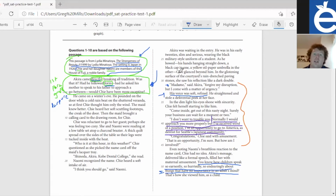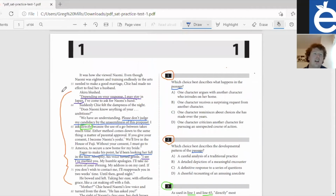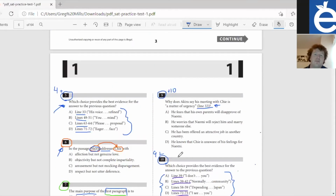So we can see Chi, Akira, just in general, we can make a bracket, some sort of note for ourselves that we know this is where they're interacting with each other. Same thing down here, where we don't need to know specifically about anything. We don't have to work towards the answer yet. We're just making a roadmap for where to look in this passage.